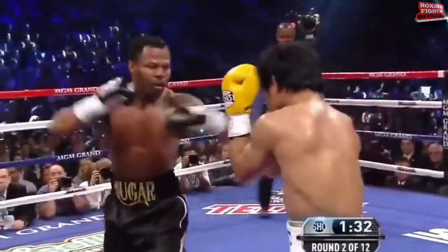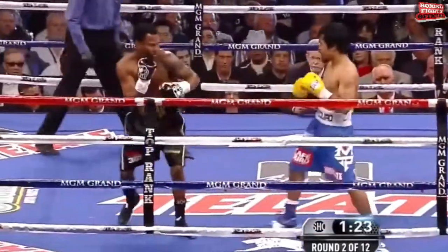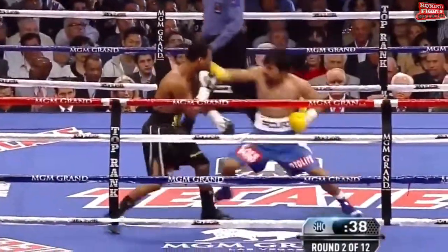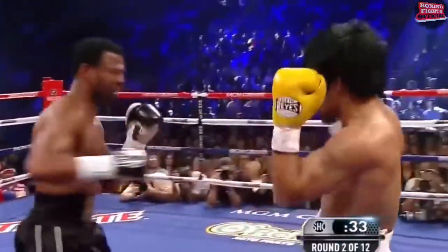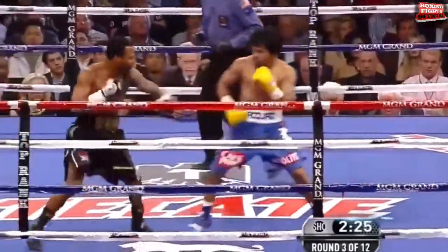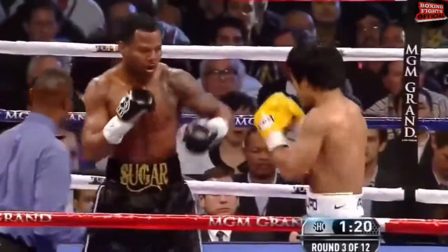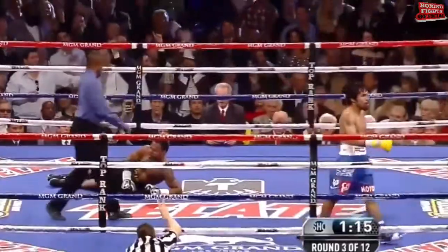Getting through for Pacquiao. And Pacquiao's probably a little busy. Nice. A straight left into the body, though. Ooh, beautiful three-punch combination now by Pacquiao. Backs up Pacquiao. Manny moving forward though. And the left hand, and it drops Mosley.